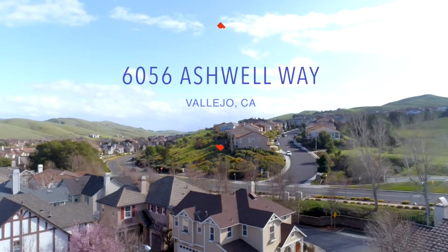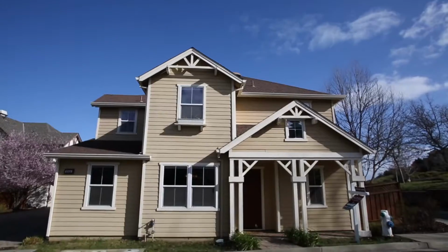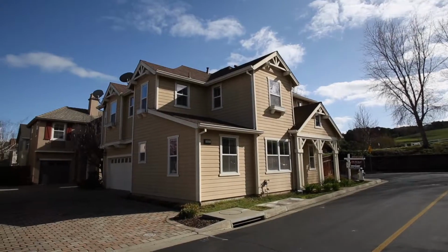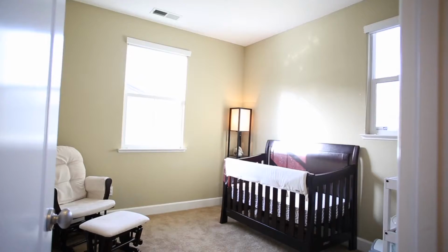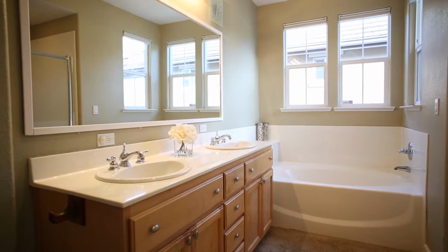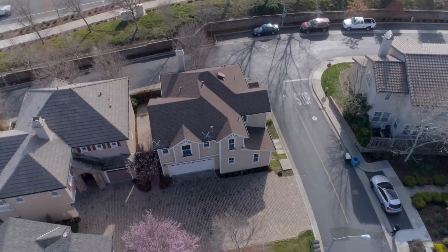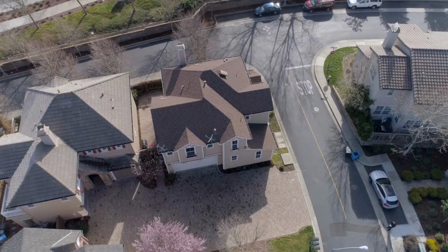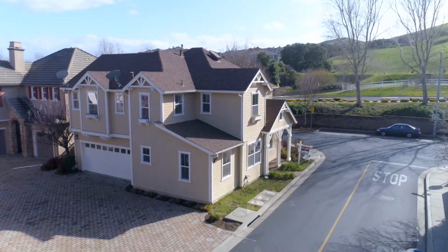Built in 2005 and situated on a 3,517 square foot desirable corner lot, this two-level single-family home features three bedrooms, two and a half bathrooms, a bonus room, office space, and laundry room, and includes 1,996 square feet of ample living space and a two-car side-by-side attached garage.